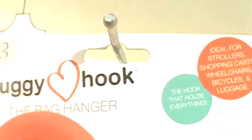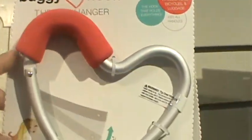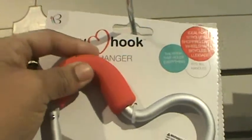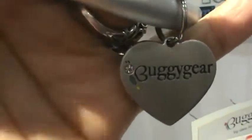This is their new buggy hook, which is a bag hanger. Now, it doesn't break like that other hook that some of you are looking for. It does have this nice soft thing on here, so it's not gonna mess up your expensive stroller, and I'm gonna show you how it opens. And look at that little bling bling they have there. See that? Love that. A little diamond for you fashionable New York mommies, or you Chicago mommies, or Atlanta mommies, or Minnesota mommies. I'm not discriminating.